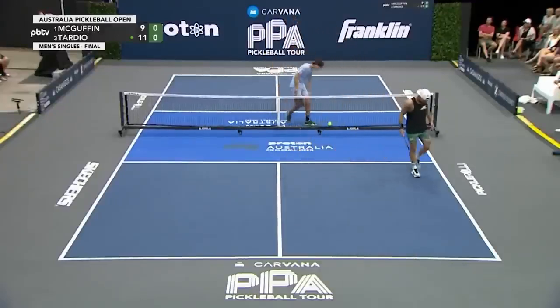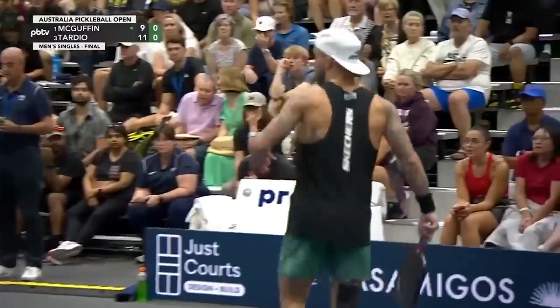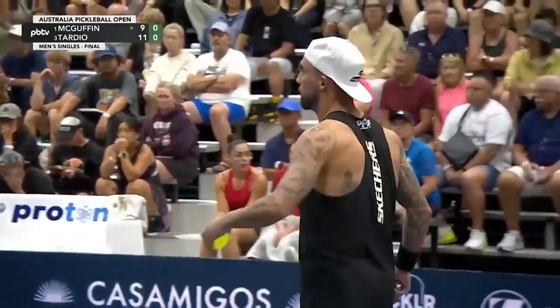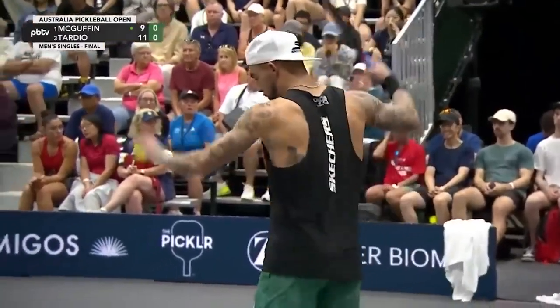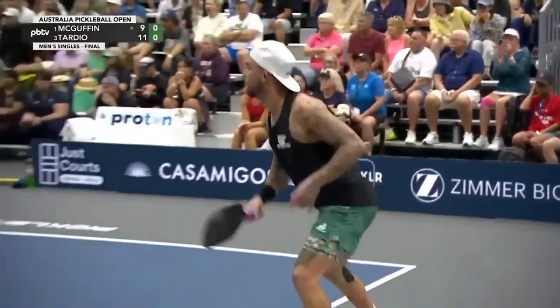Nice slice approach there, forcing Gabe to try and run around that backhand. I like that by Tyson. He's going over into that left side, trying to, you know, if Gabe is going to hit the forehand, he's got to do a lot of work to get around it.